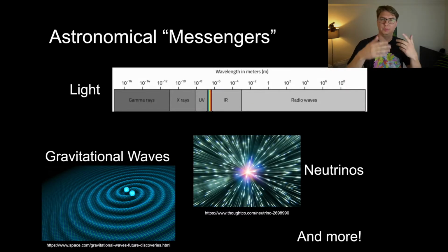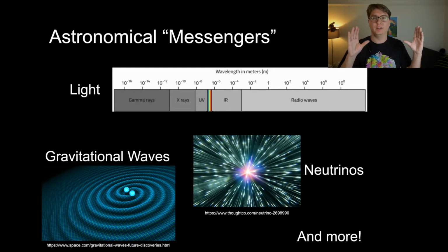So normally when we think about astronomy and looking up at the stars, we think about seeing visible light, and that's what humans have been doing for thousands of years. People looking up, what do they see? Or after we've invented telescopes, you see with a little bit more precision, you see a little bit further out. But nowadays astronomers can see the whole electromagnetic spectrum of light, all the way from gamma rays down to radio waves, and that's given us a lot more information than we've ever had before.